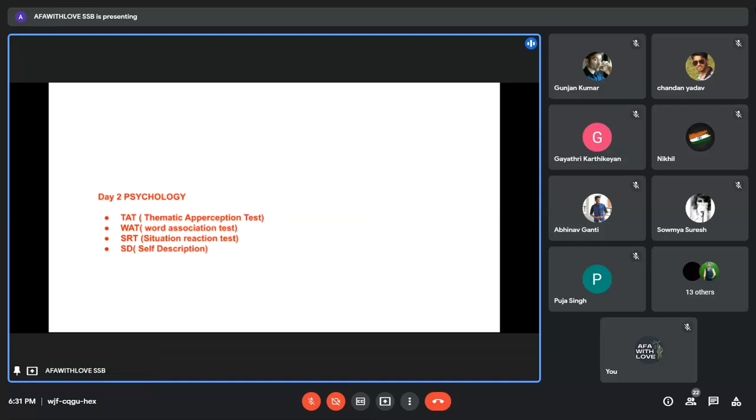After the WAT, the next test is the SRT. The full form is situation reaction test. In this test, some situations will be presented in front of you. You will get a booklet, and in that booklet you will be given 60 situations, and based on those situations you have to write the responses. Suppose a situation is: you are sitting in a webinar, and one person unmutes themselves and starts making noise. So what will you do? This is how you read the situation, and now you have to respond by writing the response.